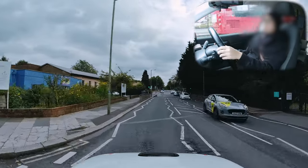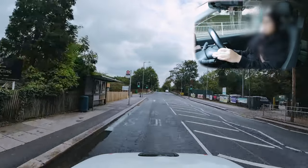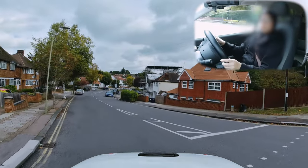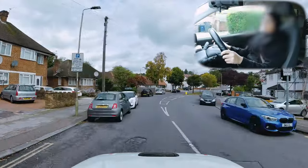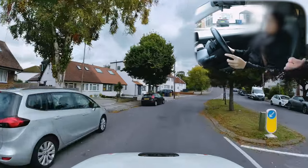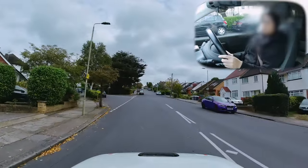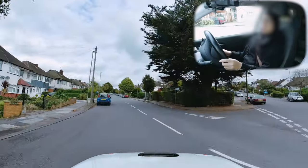After 100 yards, turn left. Then keep left. Turn left, then keep left. Lovely. That's it. Perfect. Keep left, then bear left. Bear left. Endle Park. Just go to the curve of the road.